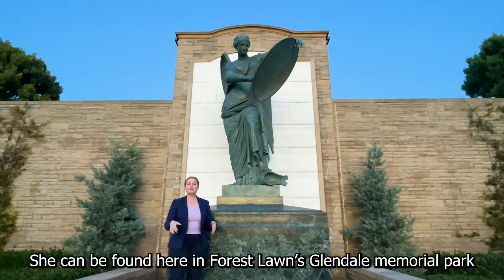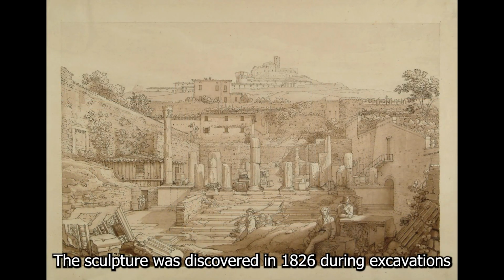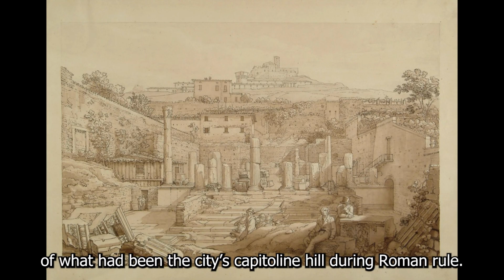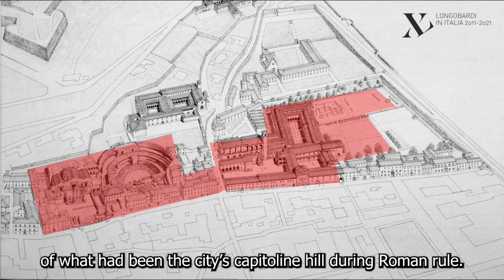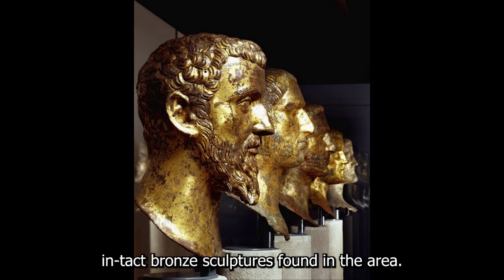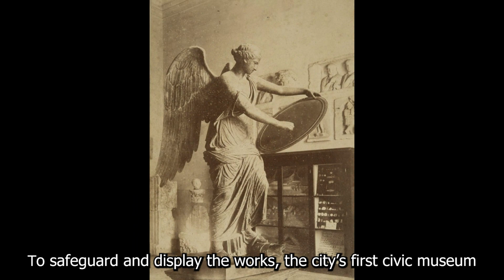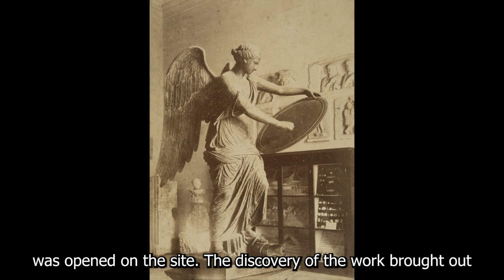She can be found here in Forest Lawn's Glendale Memorial Park. This sculpture is a copy of an original from Brescia, Italy. The sculpture was discovered in 1826 during excavations of what had been the city's Capitoline Hill during Roman rule. Brescia Victory was considered the most significant of several intact bronze sculptures found in the area. To safeguard and display the works, the city's first civic museum was opened on the site.